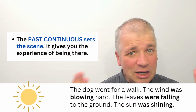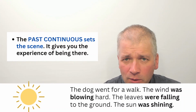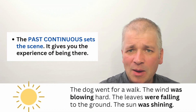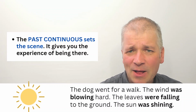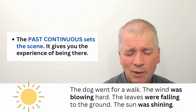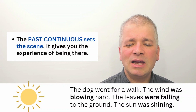And of course, the continuous tense is used to describe what is happening now. So the writer takes you into the past and tells you this is what is happening at that time, or this is what would have been happening if you had been there at that time. He tries to put you there and imagine this. If you were saying what's happening now, you would say these things. And that's why they use the past continuous for setting the scene in stories.